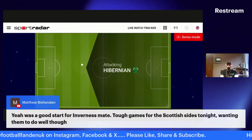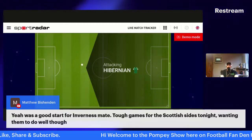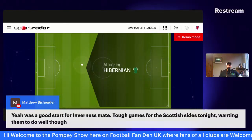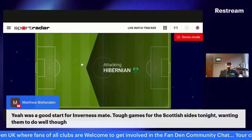Partizan have just had a player booked there for a foul, and that's going to be a free kick to Hibs. Yeah, pull on the shirt there. But yep, totally agree with you, Matthew. Let's hope both the Scottish clubs can get a good result tonight. But unfortunately, at the moment, Dundee United, as I say, 1-0 down.